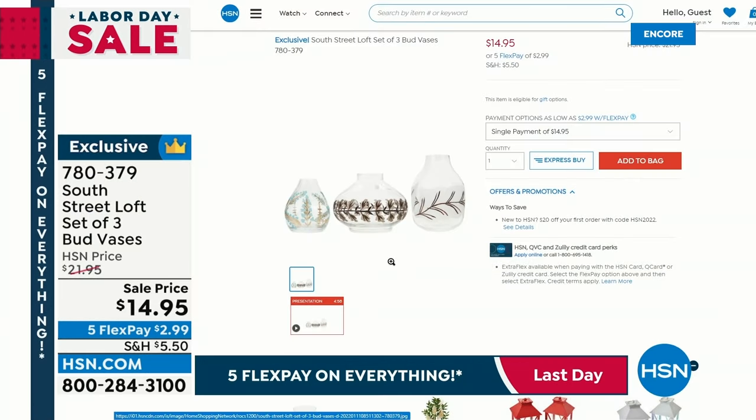They will love you forever. And you will be the best neighbor on the block. Less than $5 a gift. They are glass, genuine glass. 780-379 is your item number. The quality is exceptional. Okay, so let's talk about these woven baskets.